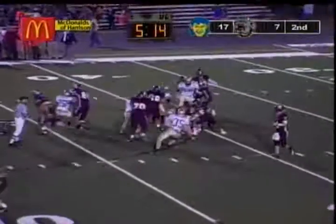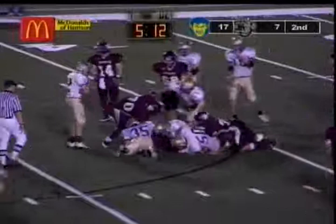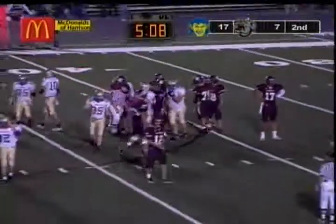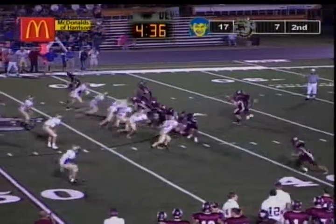5 minutes to go in the half. Nice play here defensively. You see Cody Hale at the bottom of the pile. Big Brandon Davis, 77 right there, and Trey Holtby. Nice job. 2nd and 7.